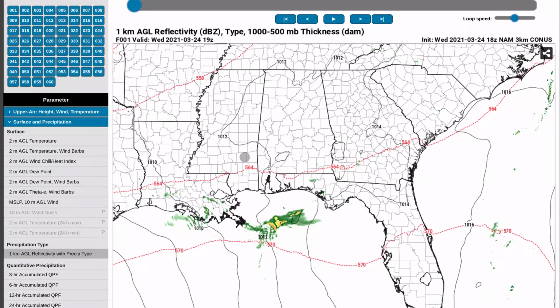We are going to be going through the simulated radar, the winds, and the amount of rainfall that is expected today. So, let's get right on into it.